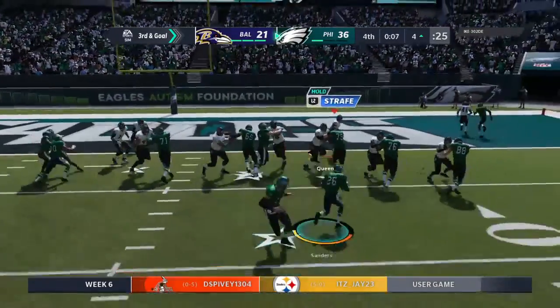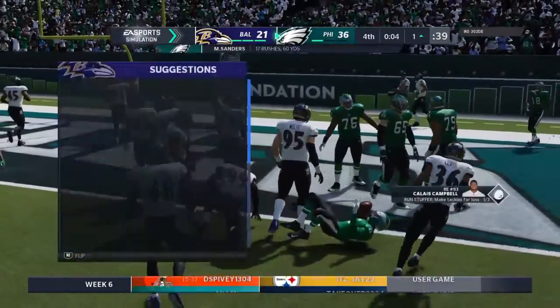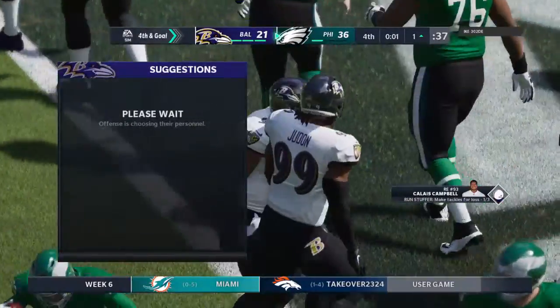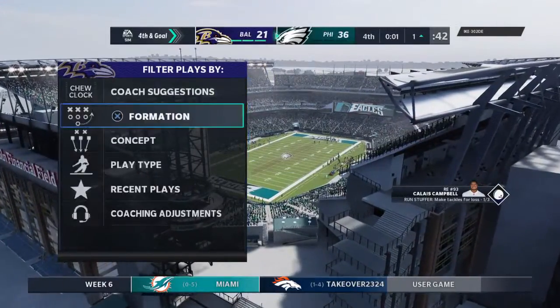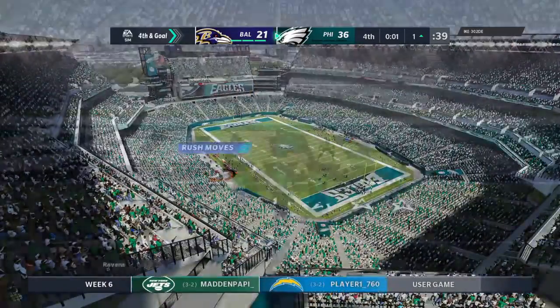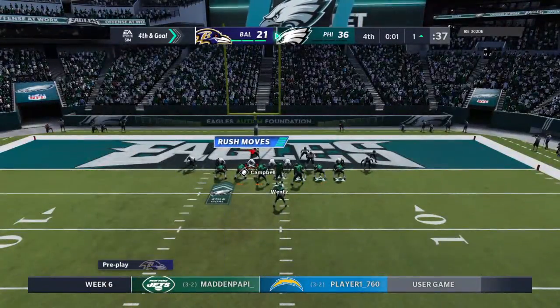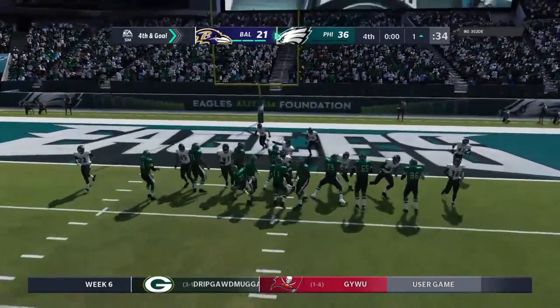It's now 3rd. They'll try to run with Sanders. And they're going to mark him down short, maybe by about a yard, if that. This defense bending but not breaking. It's a gain of 3. It's now 4th and goal. And they take a knee.